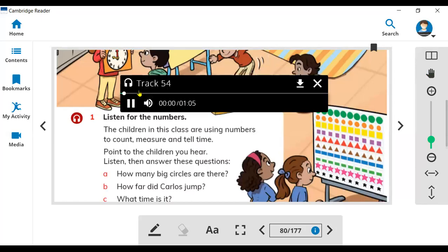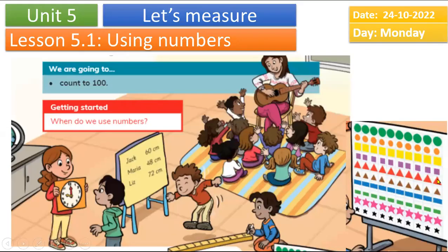Track 54. There are a lot of shapes on this chart. Yes, there are. There are 10 big circles and 10 little circles. There are 10 big squares and 10 little squares. There are 10 big triangles and 10 little triangles. There are 10 big rectangles and 10 little rectangles. There are 10 big hearts and 10 little hearts. Okay, Carlos? Ready, steady, jump! How far did I jump? Just a moment. I'll measure. You jumped 52 centimetres. How many? 52 centimetres. Look at this clock. What time is it? Is it 11 o'clock? No, it isn't. Try again. It's 10 o'clock. Yes, it is.